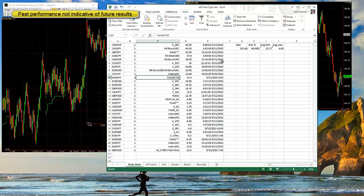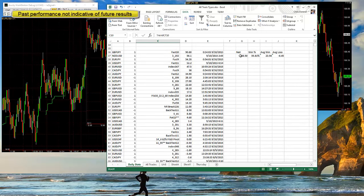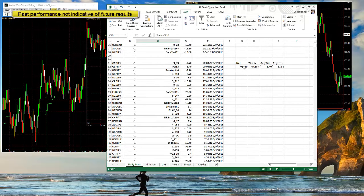Some days it's as high as 70 or 75%. 80% is usually the highest. I think there was one day out of the last 2 years it was 100%, but you're never normally going to get that. Here's Thursday. It did better, 458 pips, but a lower winning percentage. 23 pips average win, 6 pip average loss. Another 400 pip plus day, 67% winning.